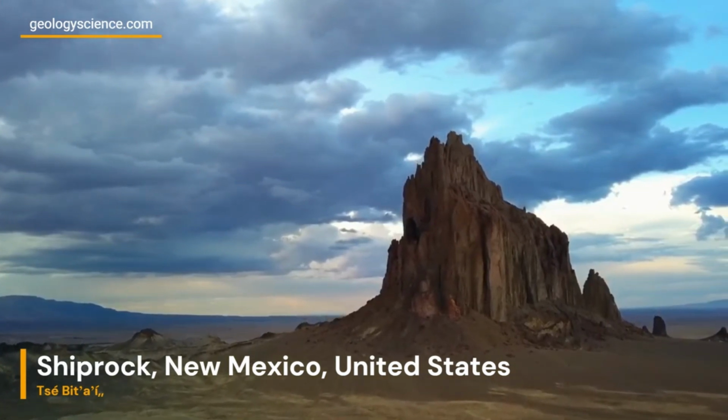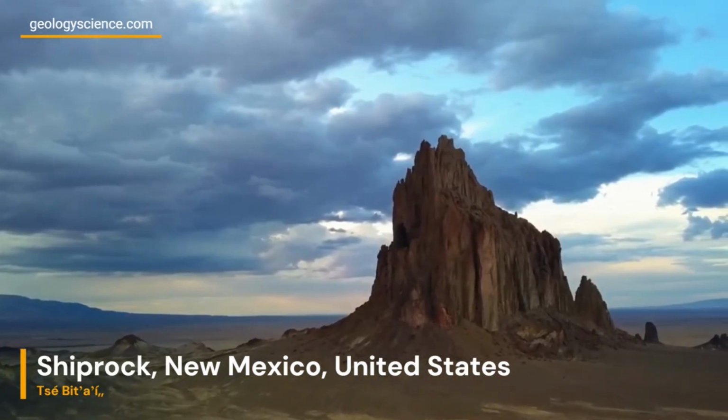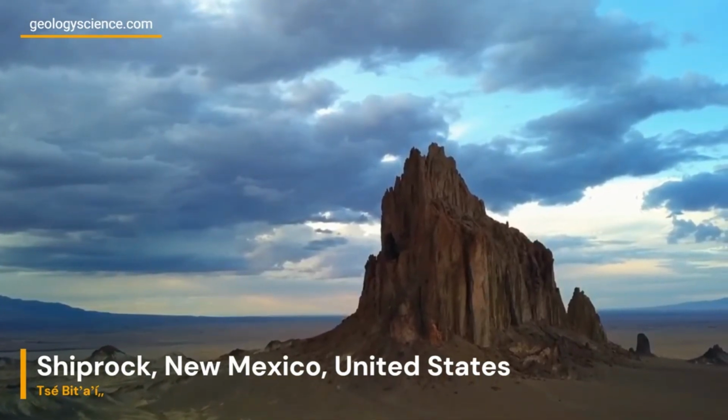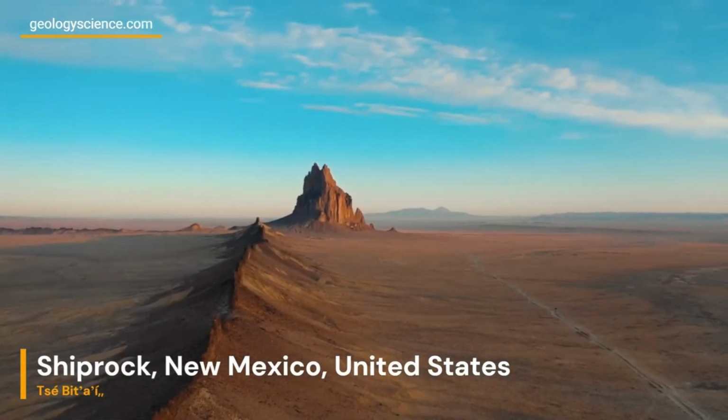Shiprock did not simply rise out of the desert. The landscape around it was slowly removed. This is also why Shiprock has such a sharp and jagged appearance today. Different parts of the volcanic structure resist erosion at different rates, leaving behind steep walls, ridges, and pinnacles.